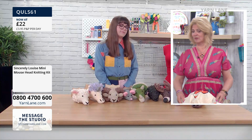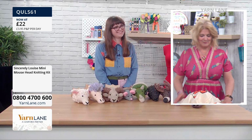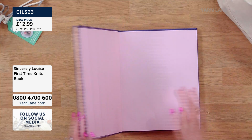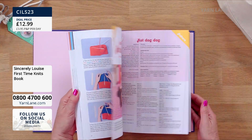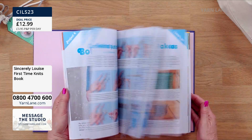And yeah, get the First Time Knits book as well. And the First Time Knits book, have we still got some of this left? Oh, okay, so we're at less than 5. So just remember, if you want this book, this is an absolutely great book for complete beginners, but it has such fun projects in it. Even if you're not a complete beginner, you'll enjoy it.